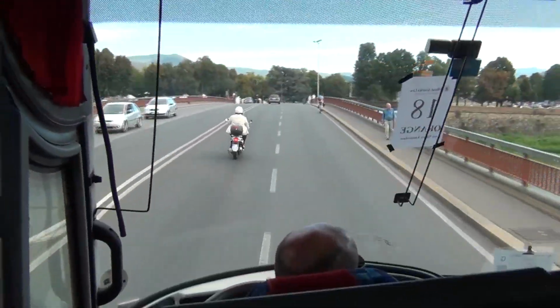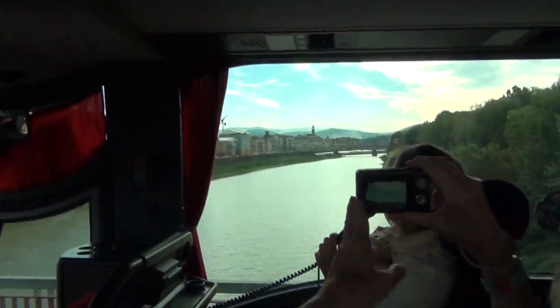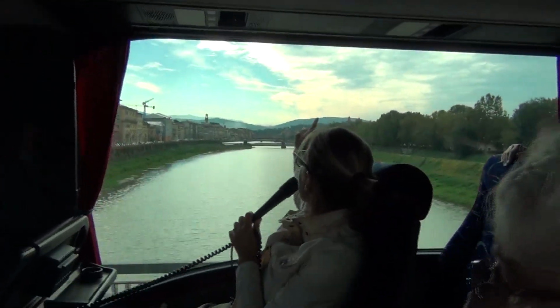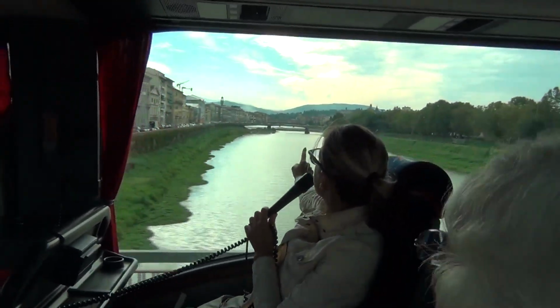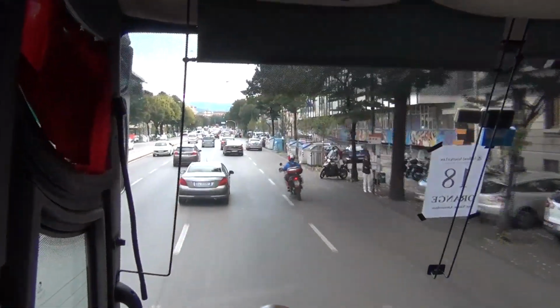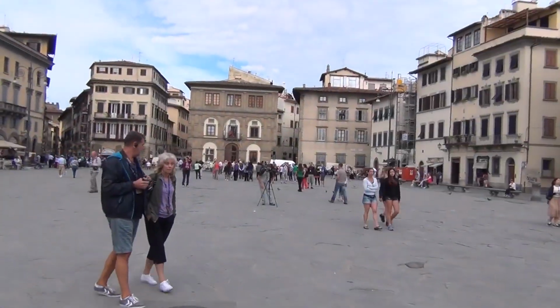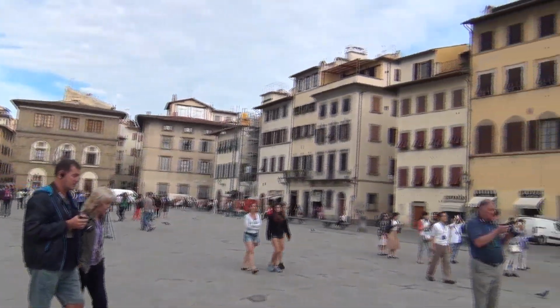The river Arno and a beautiful view of the dome of the cathedral. You see the tower right there of the palace, the old palace, and over there the bridge. Where we leave our tour guide and go off on our own.